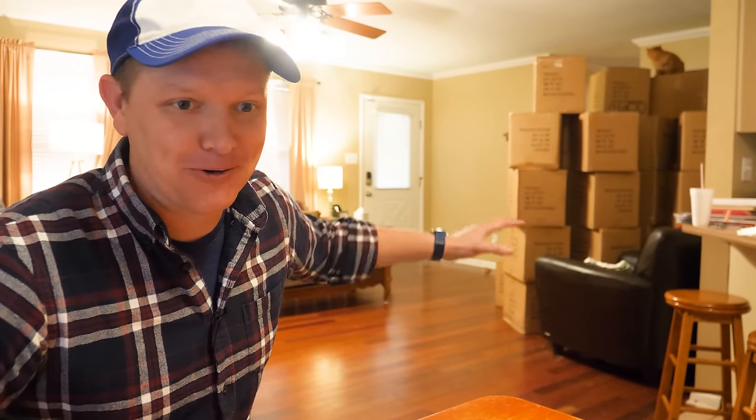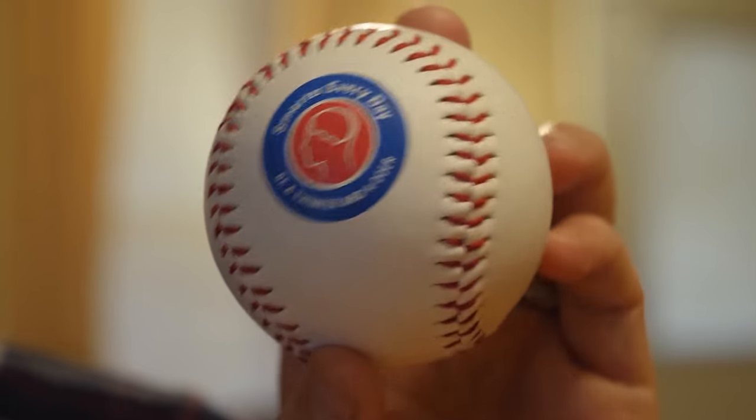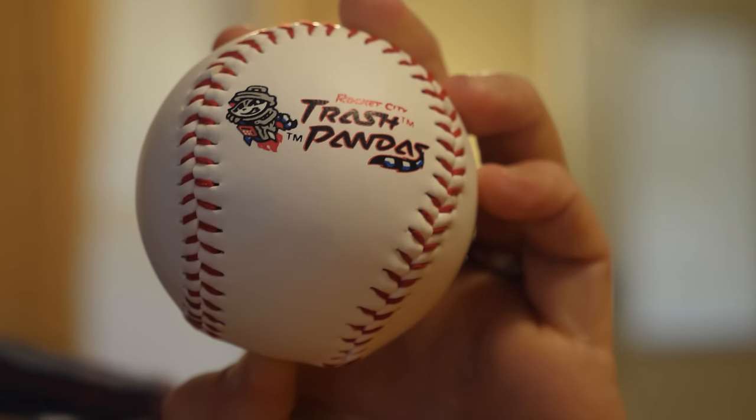Okay, we have the thing built. We have all of the baseballs ordered. That is a ton of baseballs. They're really cool, by the way. They have a Smarter Everyday logo on one side and the Rocket City Trash Pandas on the other.